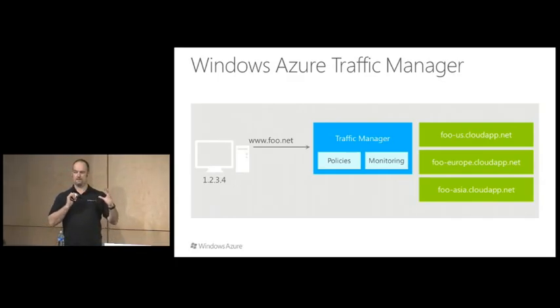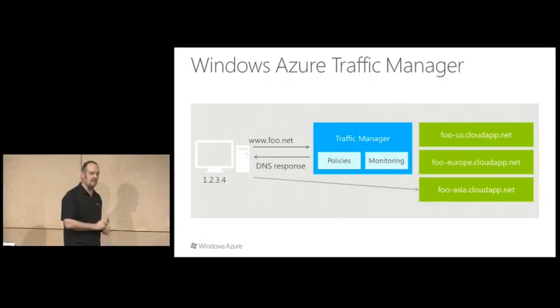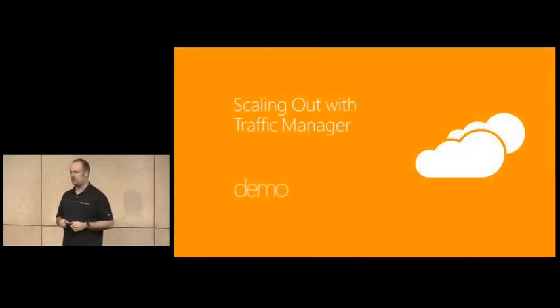Okay, so you've got to play with that. Anyway, back to this. We get a DNS response. It's going to send us to Asia on this particular account, and that's how that will work. So how do we set this up?